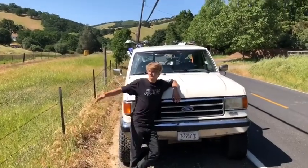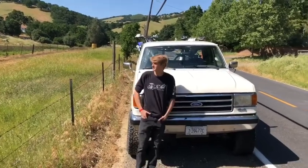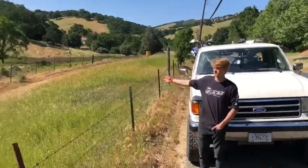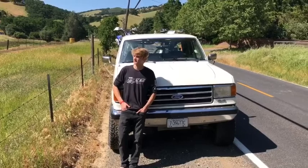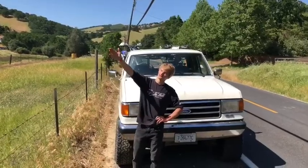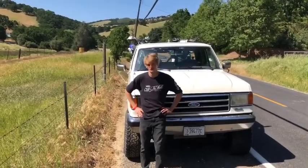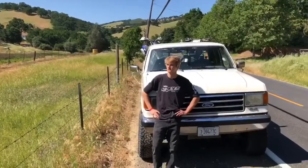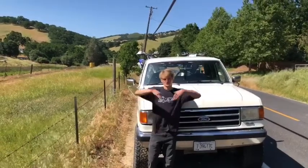Alright, so here, we're at the base of Mount Diablo. The reason it's called Mount Diablo is because when the Indians were living among this beautiful piece of land, the Spaniards came and the Indians had to run up the mountain, and they hid among the mountain, and the Spaniards believed that they were devil worshippers, so they called it Mount Diablo. And so it's not called Mount Diablo because it's shaped like 2 horns.